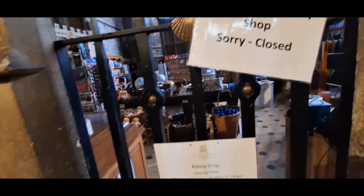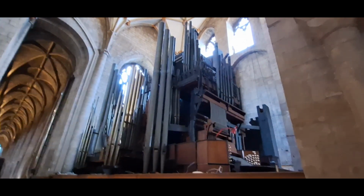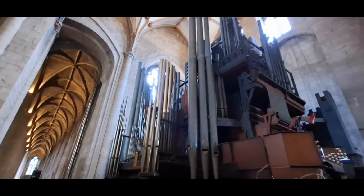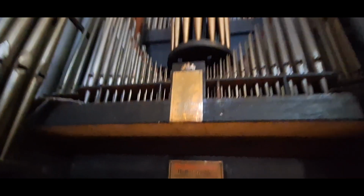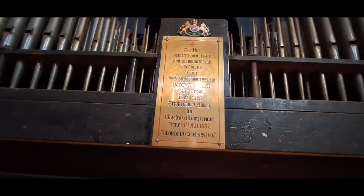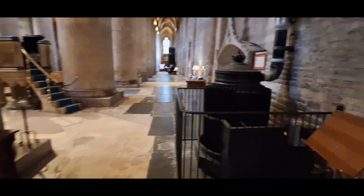Abbey shop, it's closed at the moment, but it's only 9:30, but it opens at 10 o'clock, 10 till 3:45. Look at the... I showed you one organ at the other side, the tubes. This is at the other side. You can imagine that when the organ's on and they're playing it. Holy hell. Look at that. I can get properly close to it. The organ at Tewkesbury Abbey. I don't know if you can read that. And we're back to the heating system.